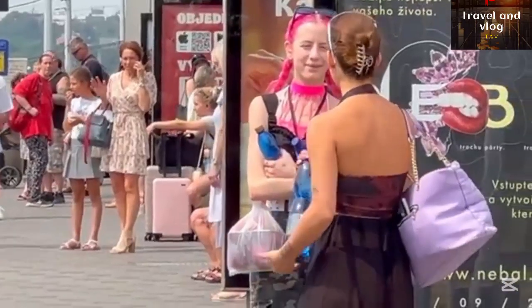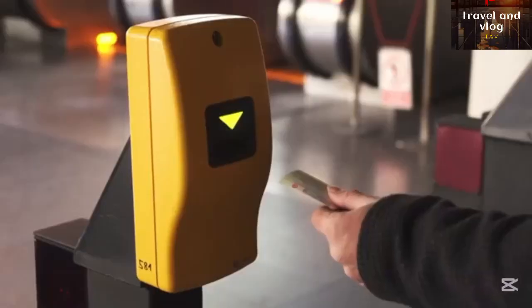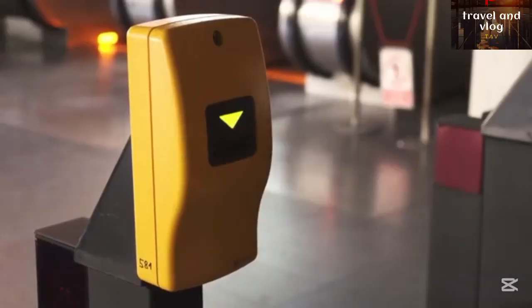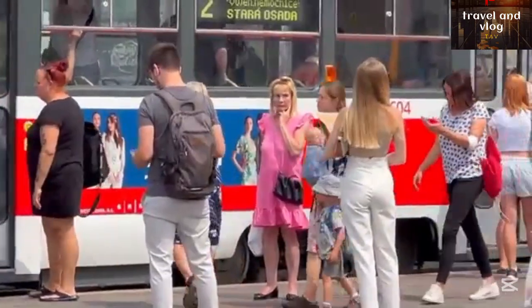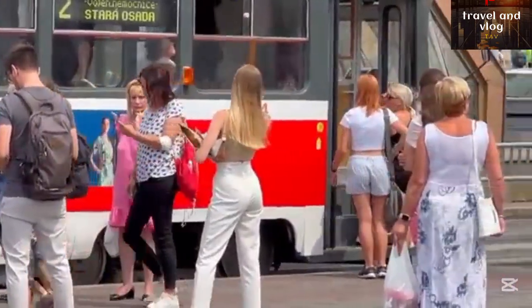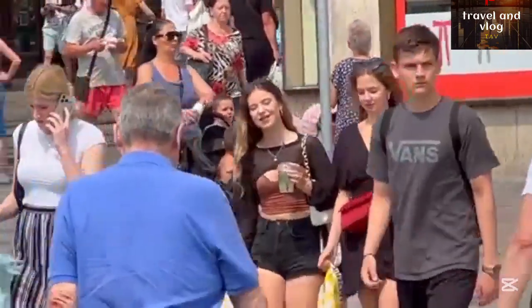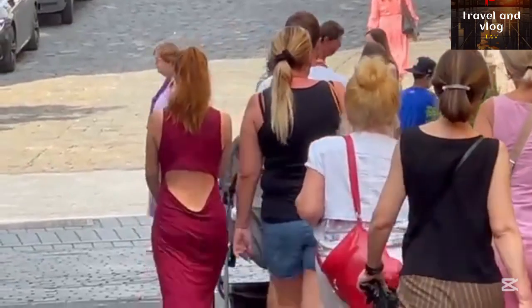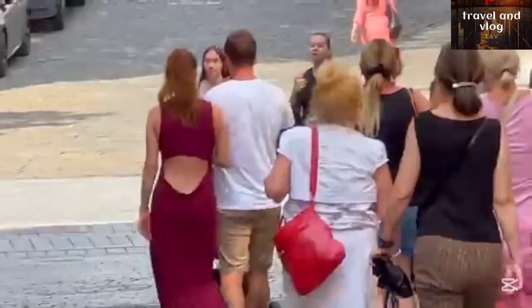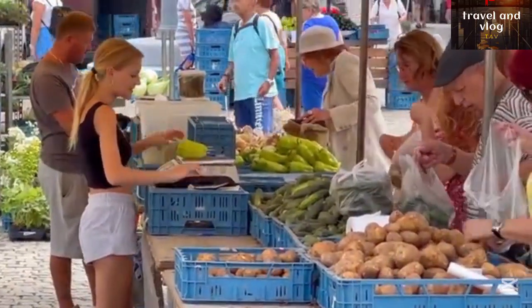Unlike in many European countries, the Czech metro system does not have ticketed turnstiles. However, you still need to purchase tickets from machines at the entrance. Transportation in Prague is quite affordable for a European city. The local currency is the Czech Koruna, and a metro ticket costs 20 korunas, which is slightly less than €1. For reference, 100 Czech Korunas is about €4.